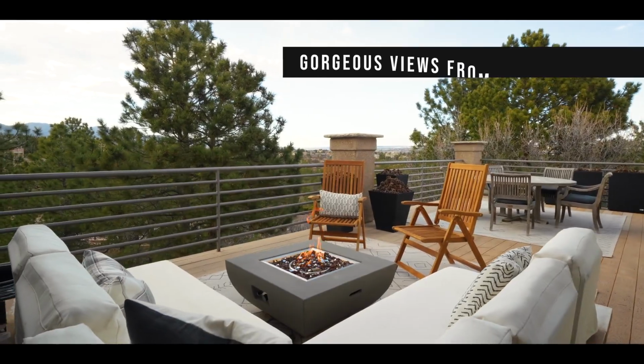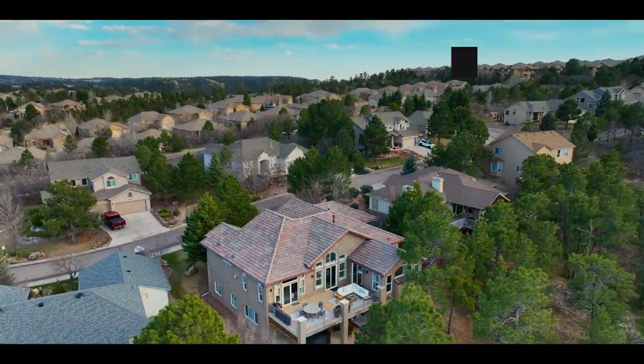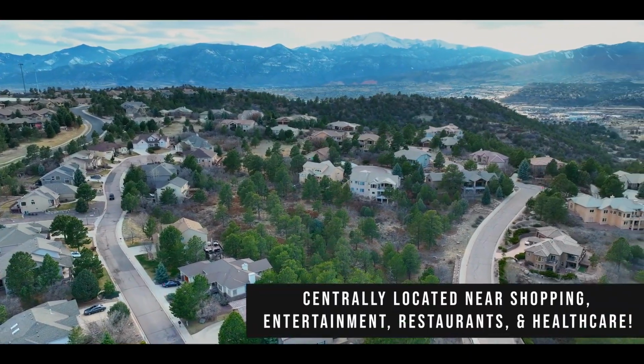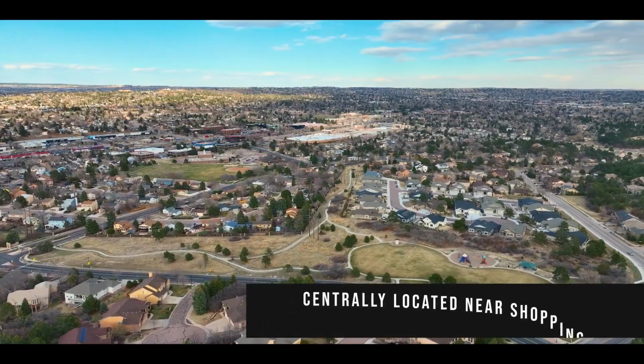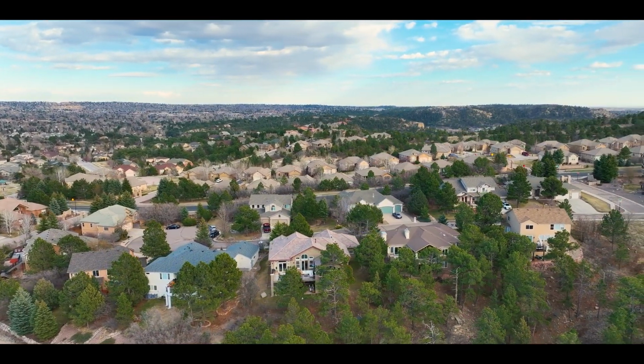This gorgeous luxury retreat feels so serene and private and like it is tucked away in the mountains. However, as it is centrally located, you will find easy access to all areas of town, I-25, shopping, entertainment, restaurants, and healthcare. It is also minutes away from University of Colorado, Colorado Springs.